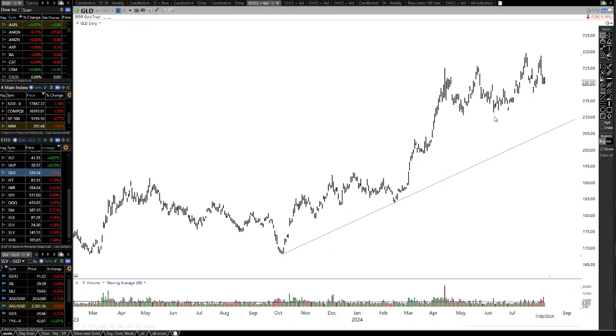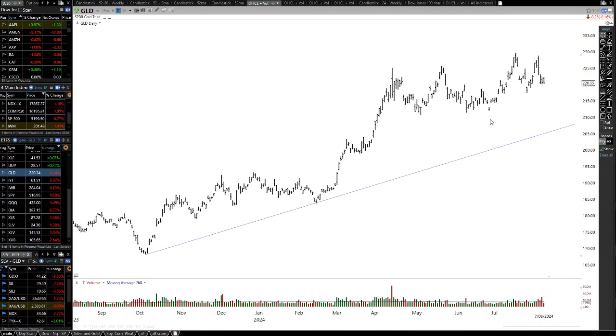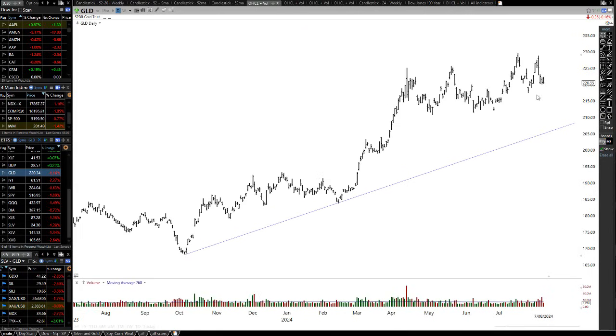I'm not saying that's going to happen, because we could just be finding a bit of support here right now on the GLD before we go for another run. So those are the key levels I'm really focusing on. Do we come down? If we do get a bit of a flush down, it's probably only going to be very short-lived before we start to see a very nice move to the upside when it comes to the gold market for me.